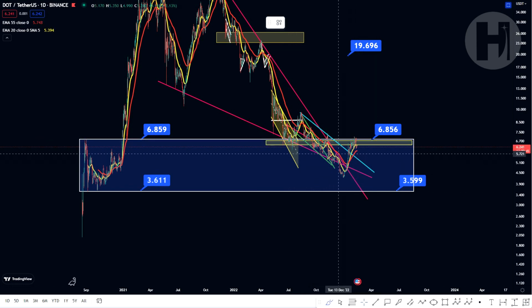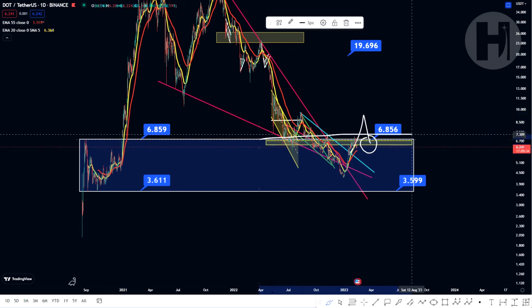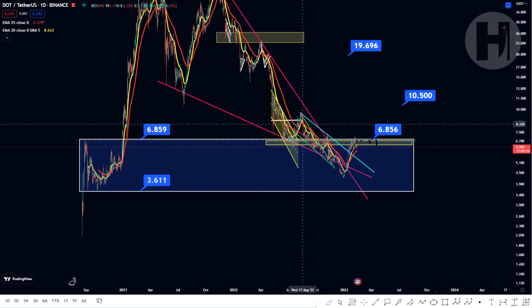So once we break above, I do want to see this area back tested as support, which we did not do over here. And once that happens, that's going to be a major confirmation that we're flipping this level to support and we're ready to move on to our next targets.